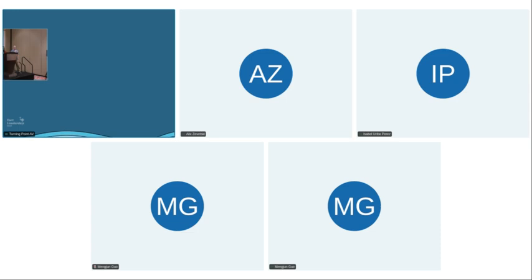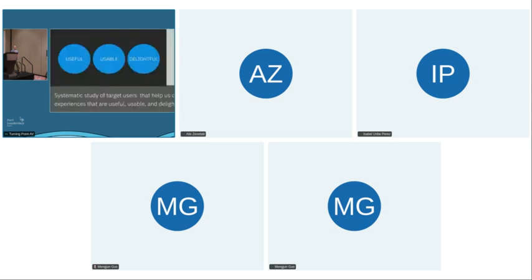So when we think about user research, we think about systematic methodologies that allow us to understand: is this of value to the user? Is this something that they can actually use? Is this something that they have to use or they want to use? And we want to get to a point where this is something that they look forward to using.